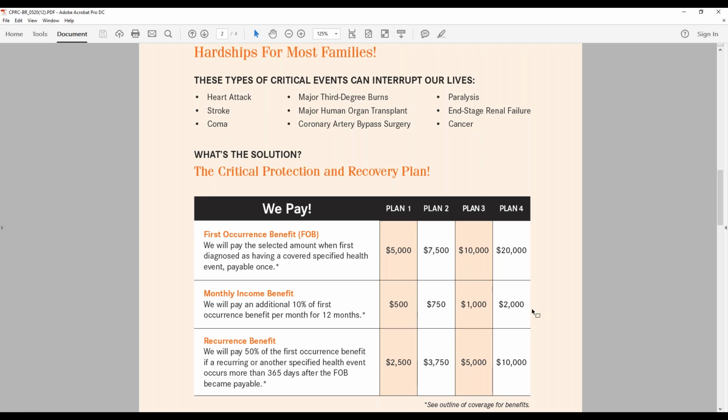Then we're going to pay them a monthly benefit of these amounts while they're recovering for 12 months, 10% of whatever we pay on the first occurrence benefit. And then there's a reoccurrence benefit. So if it comes back 365 days later, let's say cancer, or if they have another critical event 1 year later, then there's another benefit that can pay directly to them. So just to help them get back on their feet. And then we'll supplement a little bit of their income while they're recovering.